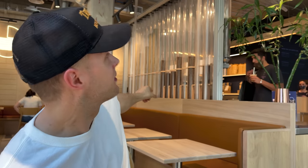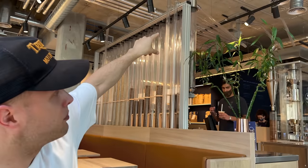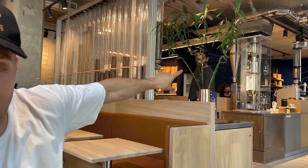This is one of the most unique coffee shops I've ever been to. So I've had basically an overview. I think Monica filmed it, but this is what happened. The green beans there are the raw beans. They go up through the tubes into that roasting thing there.